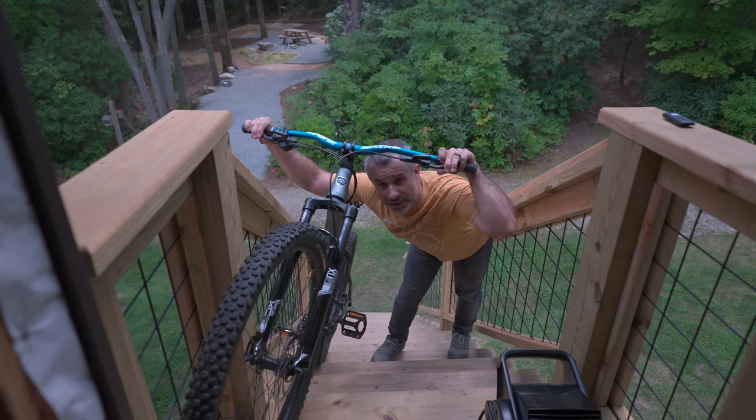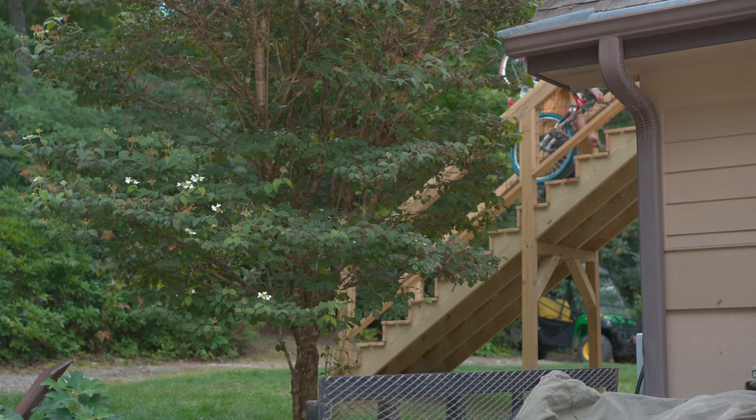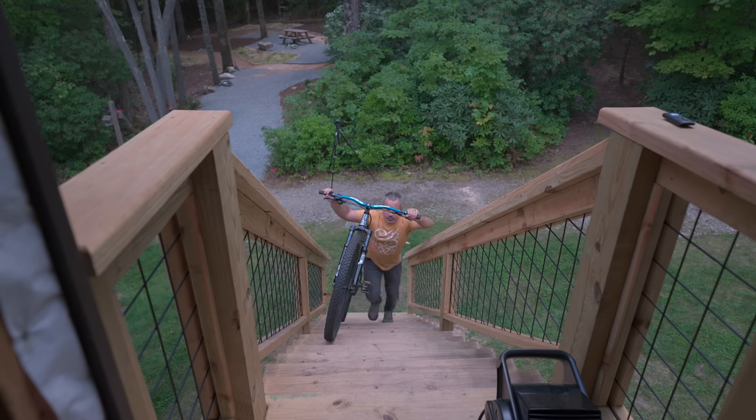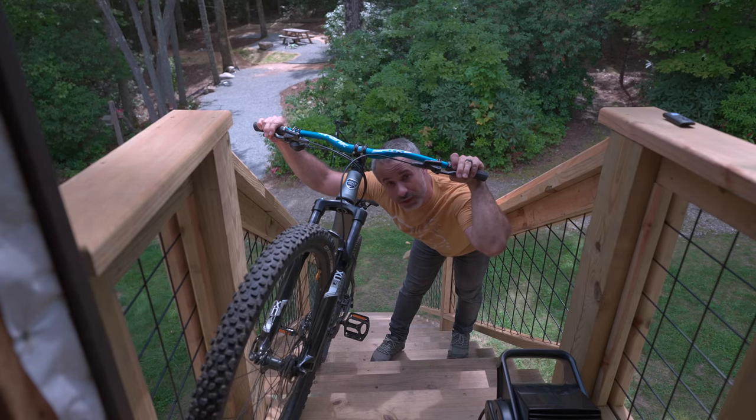I already know what you're gonna say. Seth, nail a 2x8 to the stairs so you can wheel bikes up it. You're right that that would make it easier, but it would be an attractive nuisance. My daughter would slide down it, probably get splinters, and so I'm gonna do it this way.